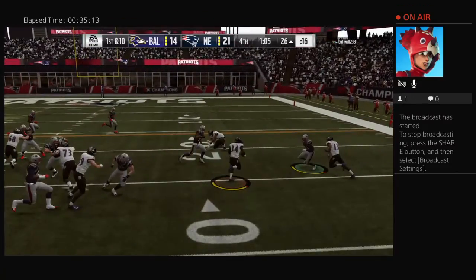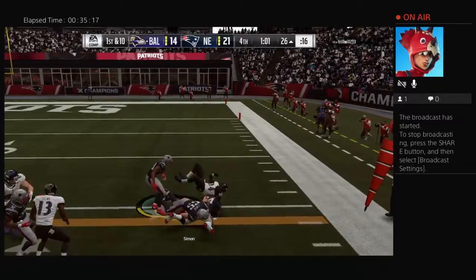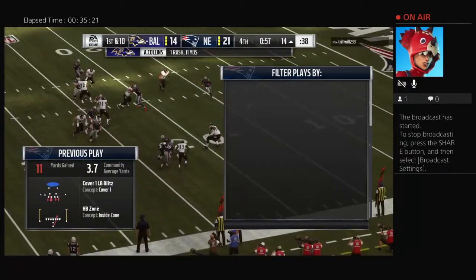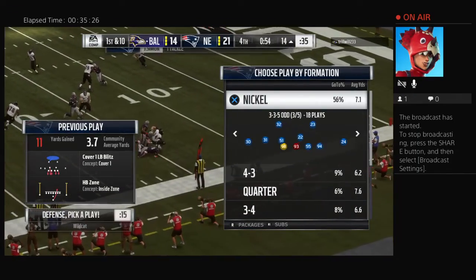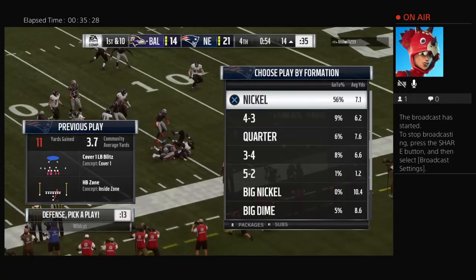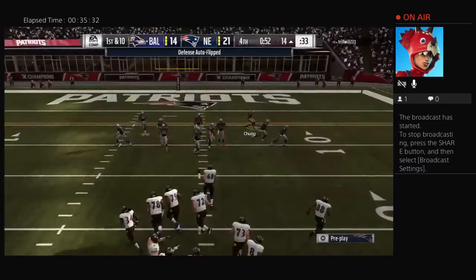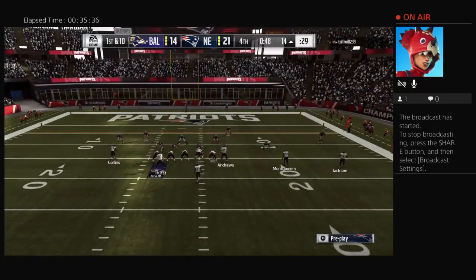Here's the first carry for Alex Collins. And down inside the 15 he goes. It's a pickup of 11 and a Baltimore first down. Clock's under a minute. Still plenty of time, partner. They have all 3 timeouts. That means they have plenty of options in their play calling and where they target on the field. They can throw it downfield, maybe even in the middle, and use their timeouts.